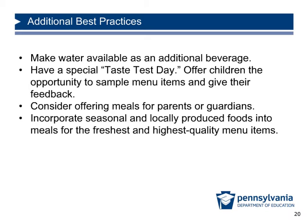Taste testing activities are great because they introduce children to new foods in a fun and positive way. Consider offering meals for parents or guardians so they feel welcome too. Program policy permits meals to be sold to parents and caregivers, also known as non-program adults, at cost.